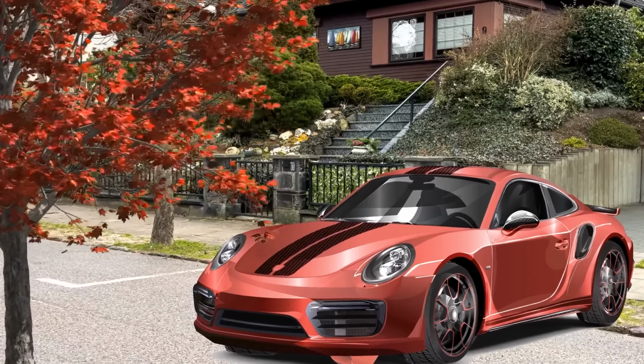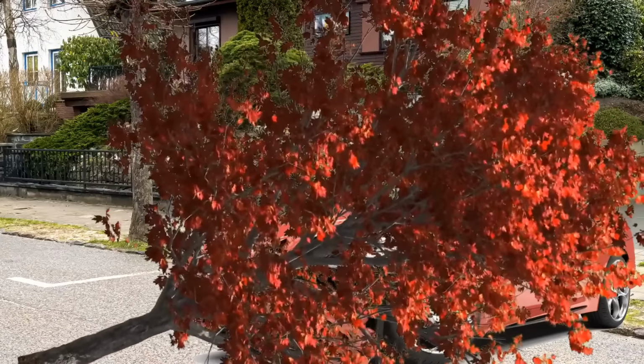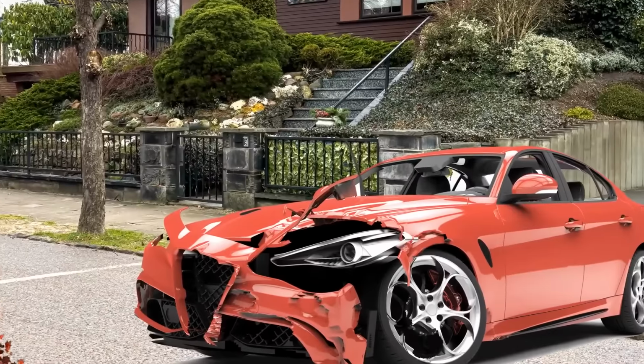Car alarms are constantly going off because tree branches keep falling all over the place. Most trees simply can't bear the weight of gravity, and only strong and small plants survive, like cactuses and succulents.